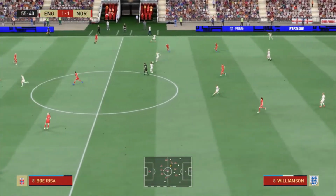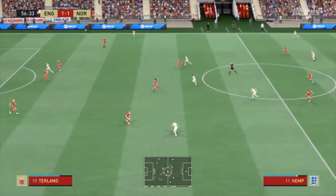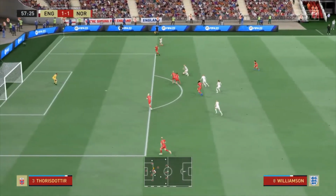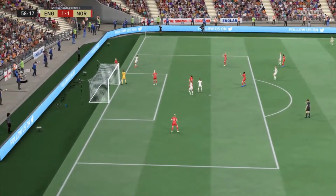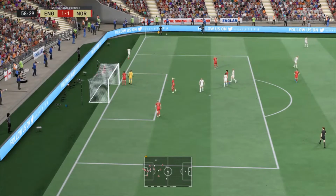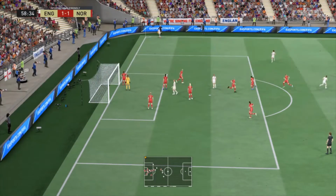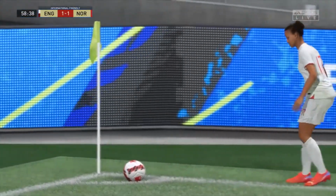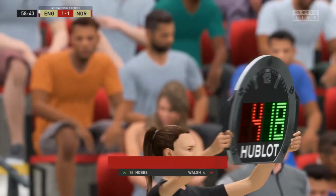Williamson. And Walsh. Georgia Stanway. Intelligent threaded pass here. Well, it didn't happen for them in attack. Can they forge ahead from this corner kick? Let's see. Here it is now, a substitution.